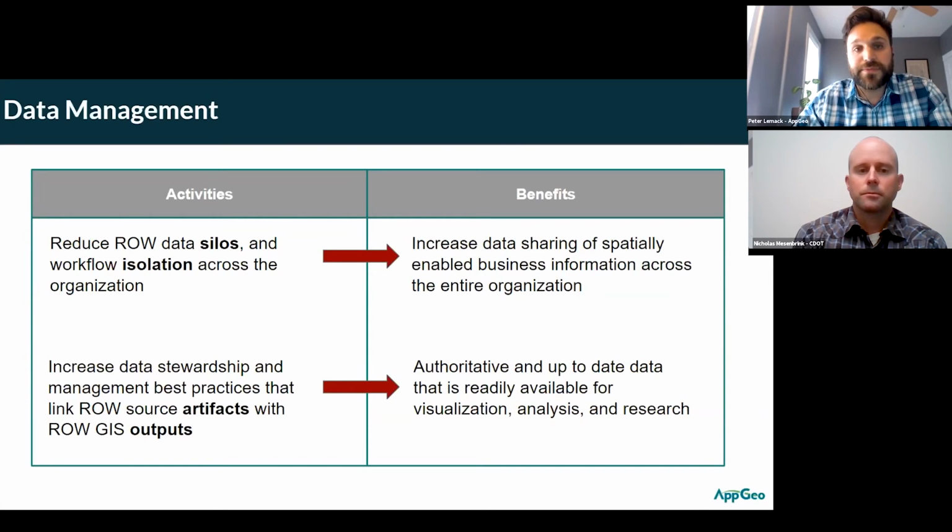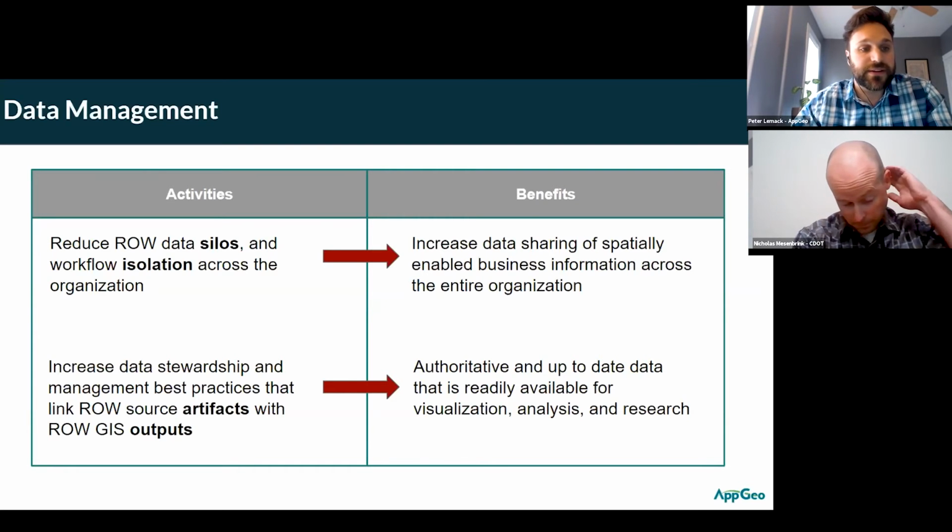Thinking on the data management side of things, when we completed the right-of-way project for Colorado, we realized that there were a lot of data management benefits as well. Thinking about some of the activities that you do when you modernize your right-of-way, the first thing, you're reducing right-of-way data silos. You're pulling data from multiple places into one centralized location. And then you're really removing the isolation of workflows across the organization. And what this is going to lead to is an increased data sharing of spatially enabled business information for everyone at the organization.